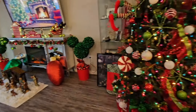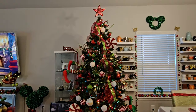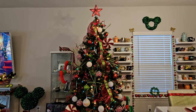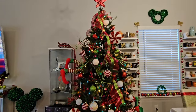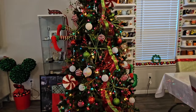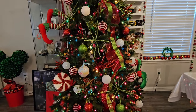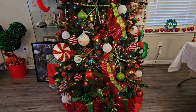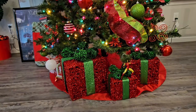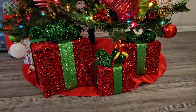And then over here we have the Christmas tree. The main Christmas tree, I should say, because I did add one, possibly two new Christmas trees this year. So I have all of my favorite picks and sticks and ornaments in here. I love the elf feet hanging out. And then some fake presents at the bottom. You can see Iron Man guarding the presents right there.